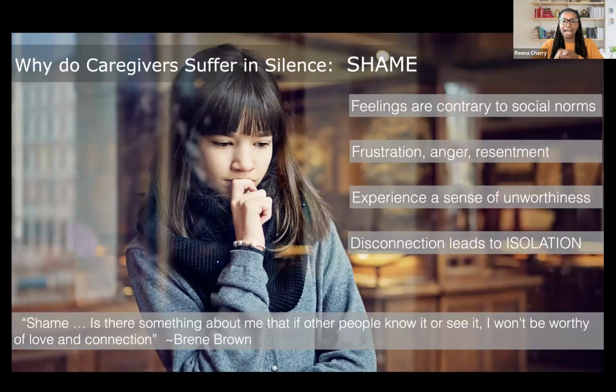And what we absolutely have to do is separate these concepts. It is absolutely possible, and is often the reality, to love someone unconditionally, but resent or strongly dislike the tasks of caregiving. Those two things should not be together. If we can separate these concepts, we create a space between. And the space between is a safe space where caregivers can authentically talk about their caregiving journey without the burden of judgment. And when we create this space without the burden of judgment, we dissolve their shame.